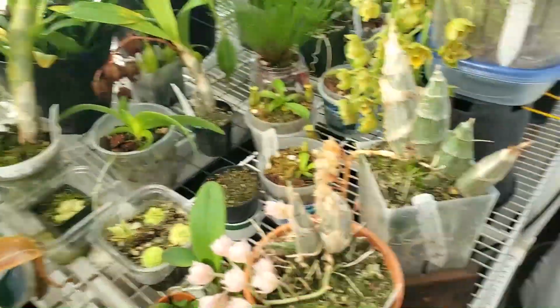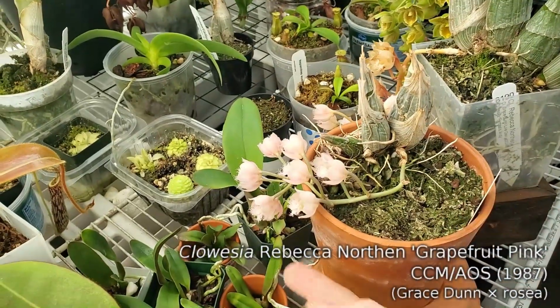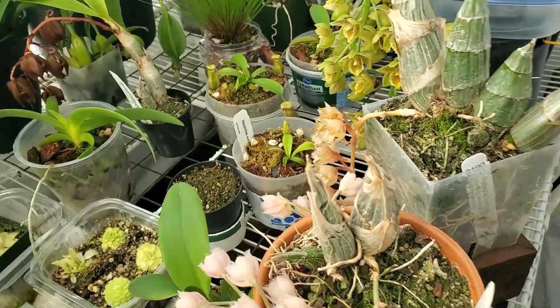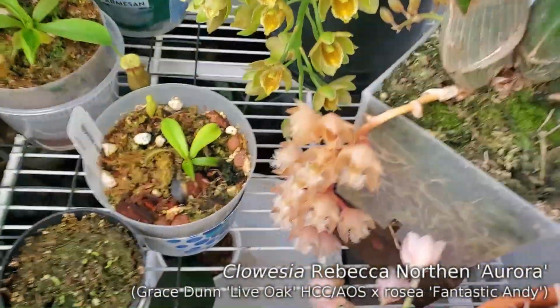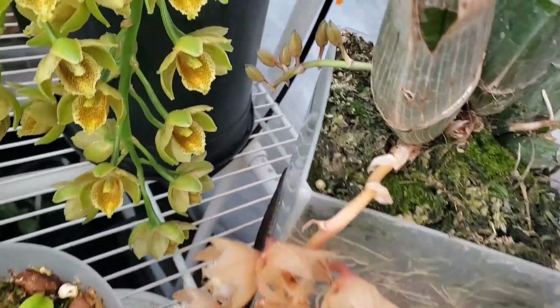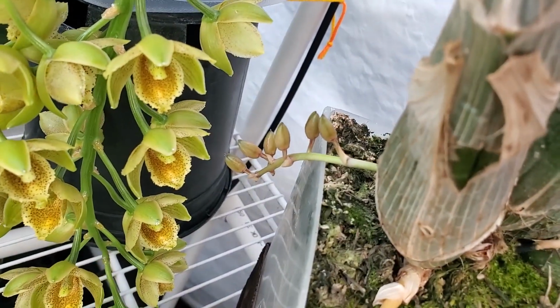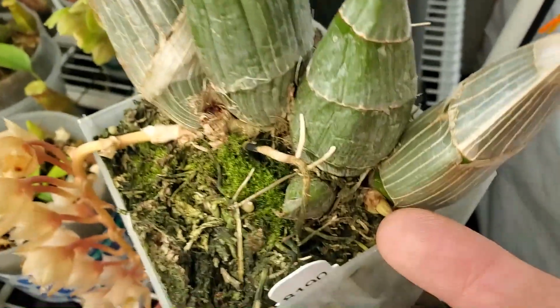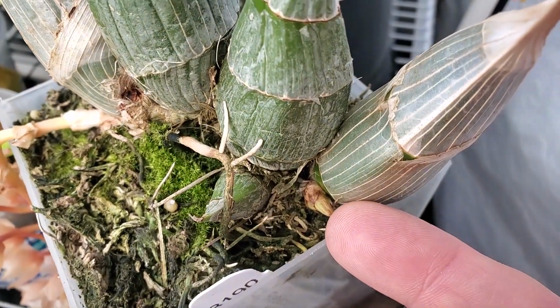Speaking of, we've got two Rebecca Northens here. This is grapefruit pink, still looking very cute. However, this one, Aurora, has already started dropping flowers. The good news is Aurora has a second spike back here. We're going to see some more flowers from it. Although it did have another one, something going on down here, but it's decided it doesn't want to continue with that.